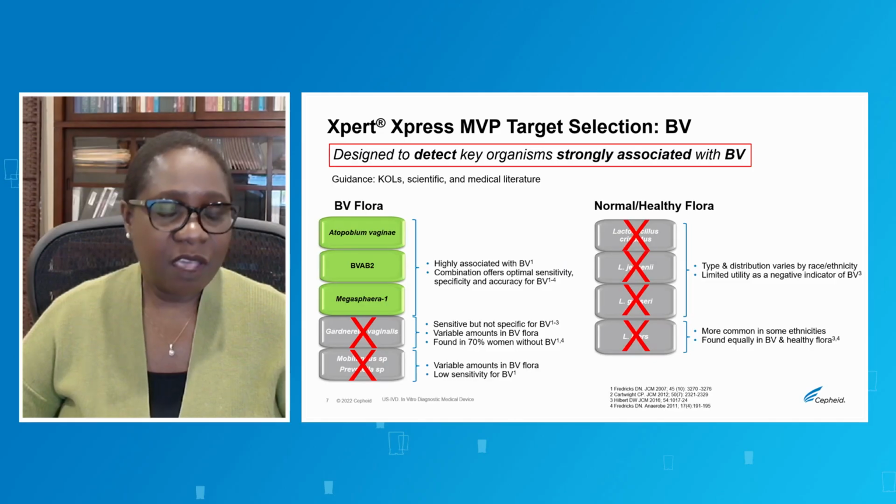Gardnerella vaginalis, which has been long associated with BV, was not included as a BV target because it is not specific and can be found in up to 70% of women without BV. Similarly, other organisms such as Mobiluncus and Prevotella may be present in variable amounts and have a lower sensitivity for BV compared to the three target organisms mentioned above.